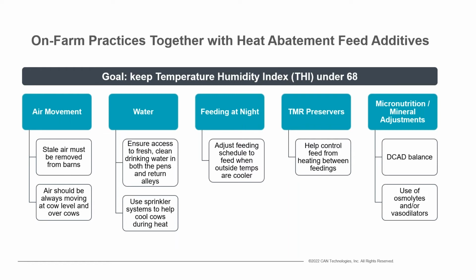Once that feed starts to warm up, again, we're going to start depressing dry matter intakes. As a matter of fact, I just did some figuring for a farm this morning, and it's roughly in that 17 to 20 cents per head per day to use a TMR preserver. But if we get a little more intake, we can make that up and get that return on that investment very, very quickly if your feeds are heating.